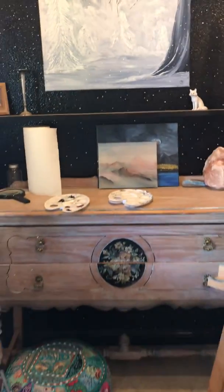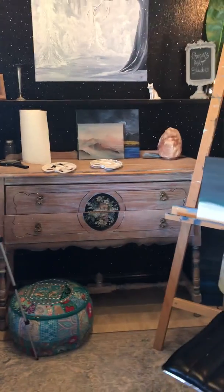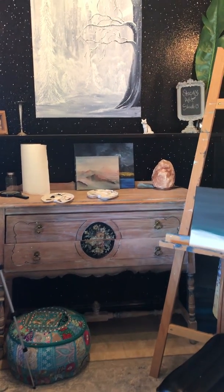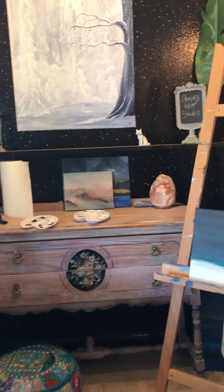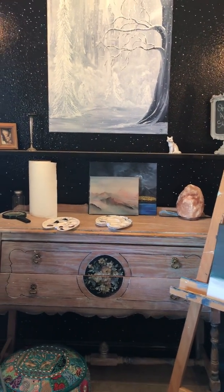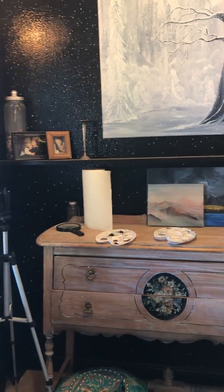I have this cabinet that I really love. I found that at a yard sale many years ago. It's great storage. It's been with me a long time. It even went into the camper when we were living in the camper. I used it as a workspace.